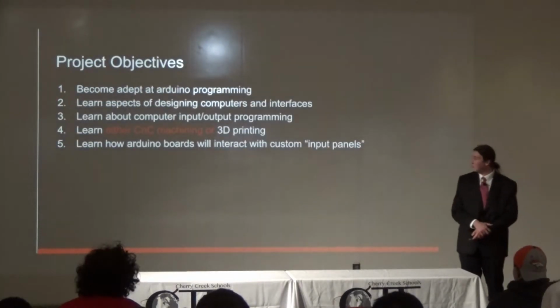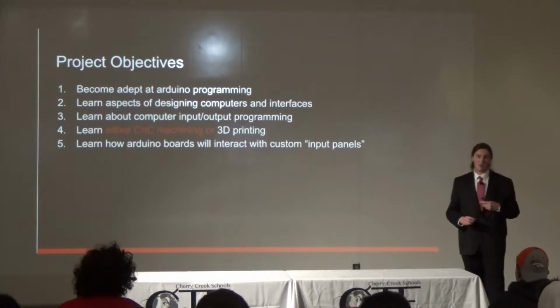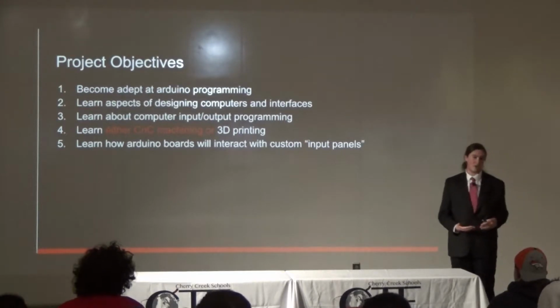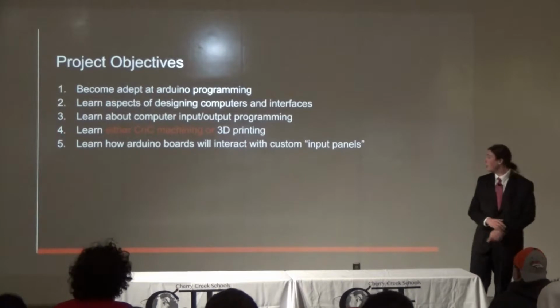So my project objectives, the first one was to become adept at Arduino programming. That way, if I had a project idea, I could take an Arduino board, apply it to the project, and be done, and not have to spend months upon months researching how an Arduino board works.